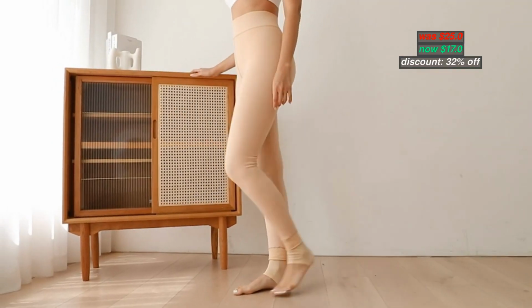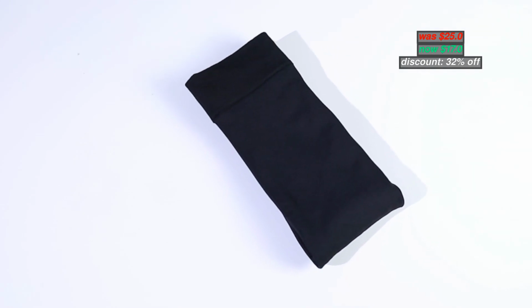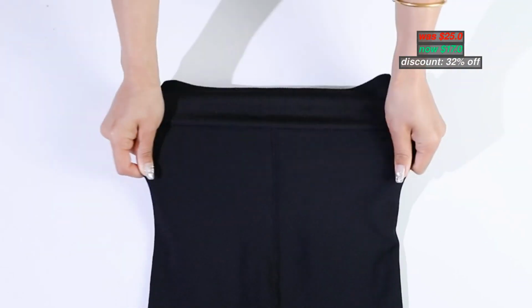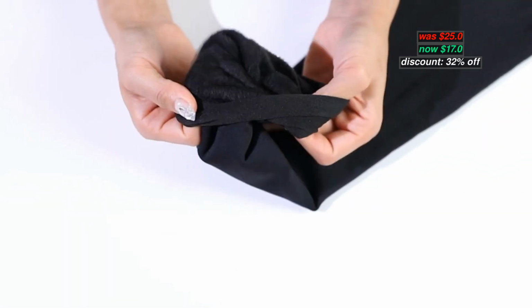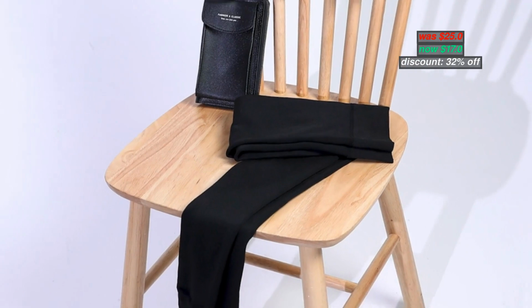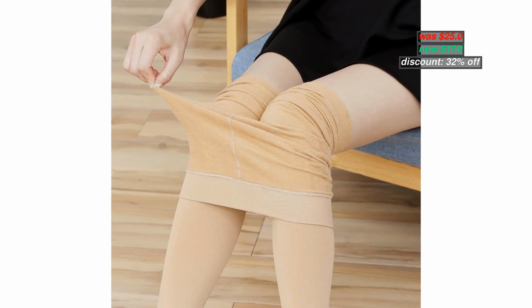Size detail, length 94 cm/37 inch, waist stretchy 56-85 cm/22-33.5 inch, hip 70 to 100 cm/27.56-39.40 inch. Original price, $25.0, now discounted 32% to $17.0.